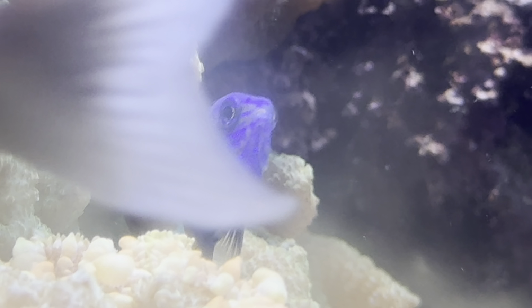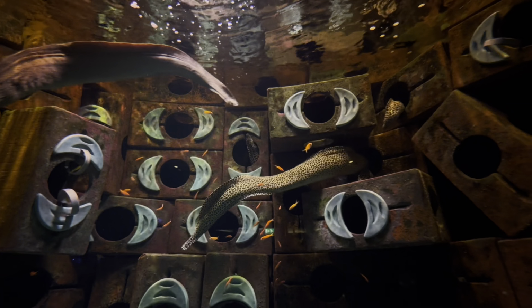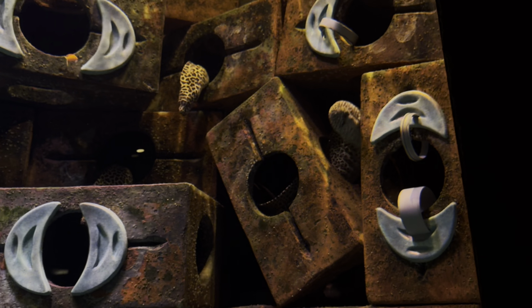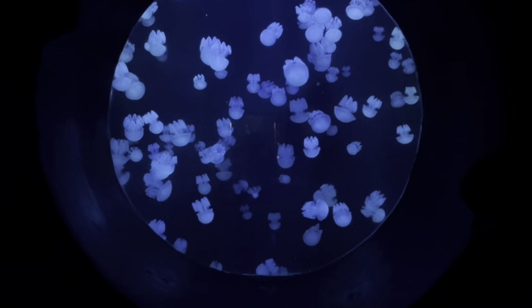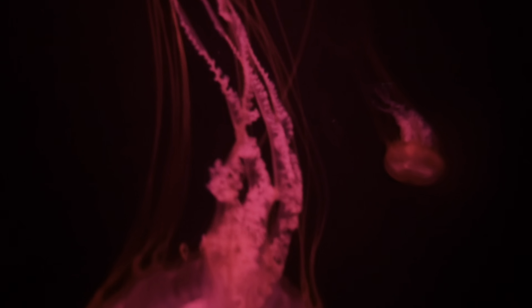Look at the little baby. This guy's blocking our screen. Snakes? They're fast. Yeah. Water snakes. Look at him going in the hole. So this would be called luminescent jellyfish. Don't know about that. Much like you, jellyfish don't have a brain.